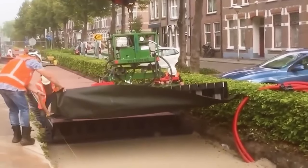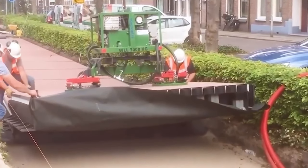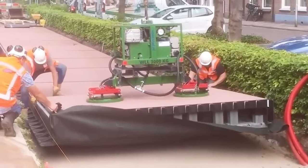Nemetic offers a standalone vacuum lifter or a construction package for your crane, bucket, forklift, or truck-mounted crane. Vacuum lifters are available as fuel motor, electric motor, or hydraulic.